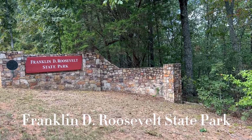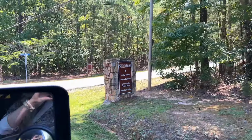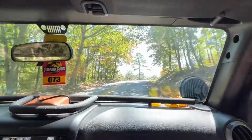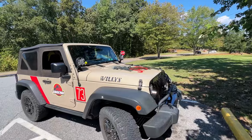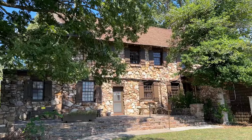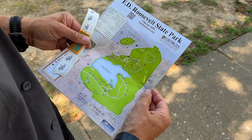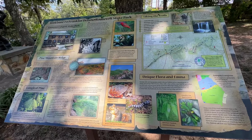Our first destination to explore was the Franklin D. Roosevelt State Park, which is Georgia's largest state park at over 9,000 acres. Driving around the park grounds was so beautiful, and they had a really charming visitor center besides a great view. We were able to acquire a park map and get our bearings and a better understanding of what the park has to offer.